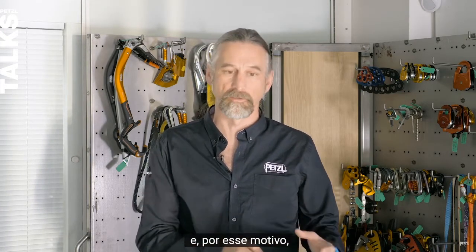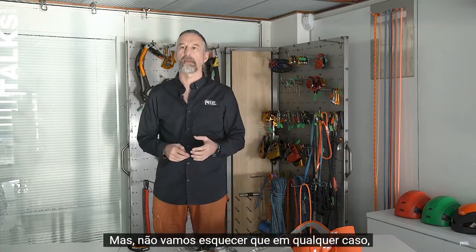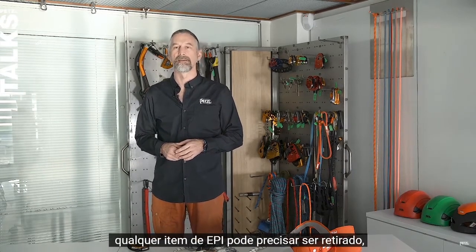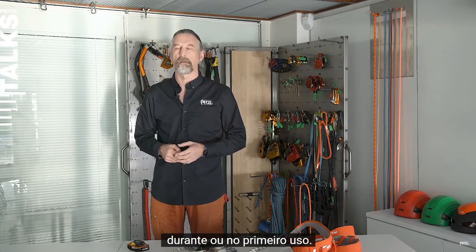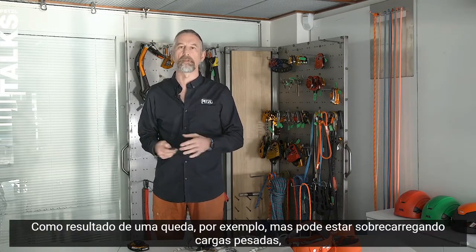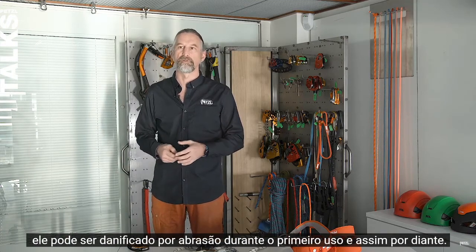And for that reason, at Petzl, we stick currently with the date of manufacture. But let's not forget that in any case, any item of PPE might well need to be retired at or during its first use as a result of a fall, for example, but it could be overloading, heavy loads, it might be damage through abrasion during its first use and so on.